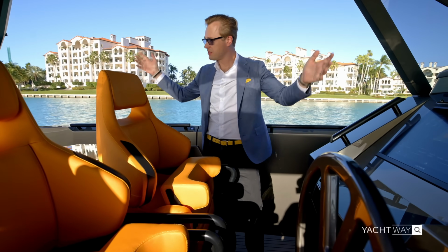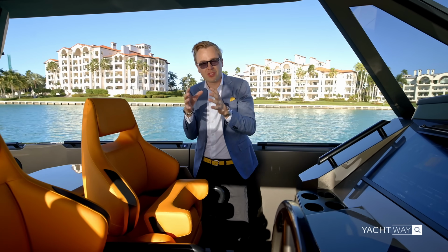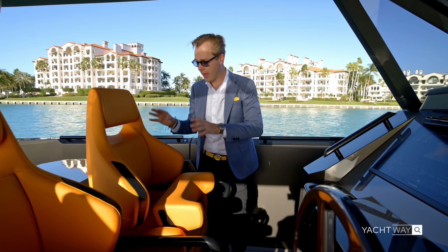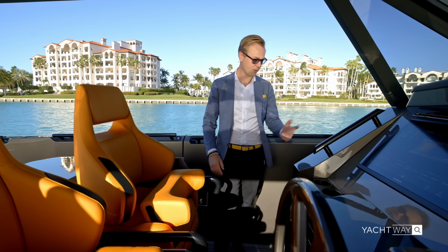Not on a super yacht that's 50 meters, but a super yacht that has been put into a very small scale of a 55 foot, if you think that 55 feet is small. But absolutely incredible finishes everywhere you look and everywhere you touch.